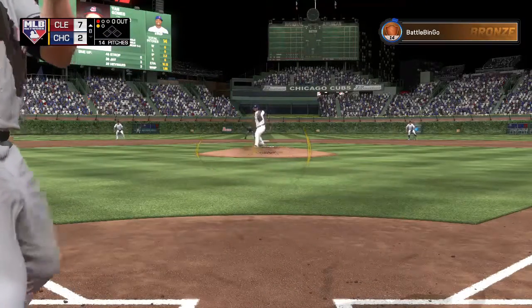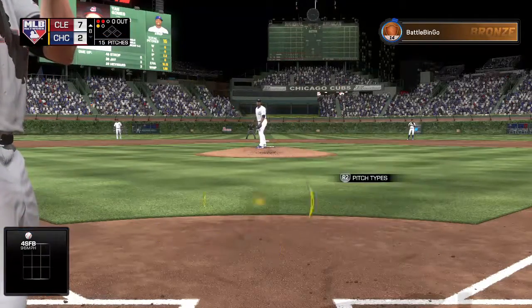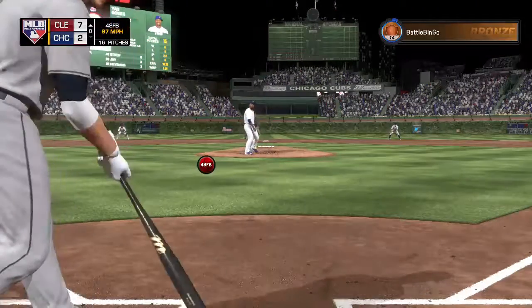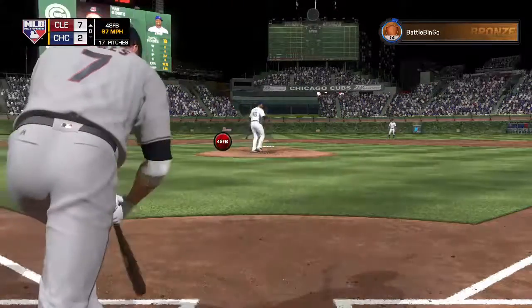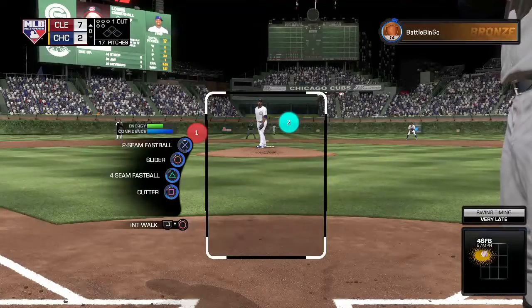He's set. Here comes the 1-1. And there's one well above the zone for a ball. The 2-1 on its way. A wave and a miss, a tick behind a good fastball. He's going to need to shorten up and get that foot down a little bit earlier if he hopes to be catching up to that fastball. Fastball swung on and missed for the first out.